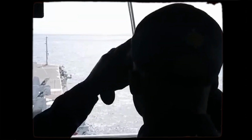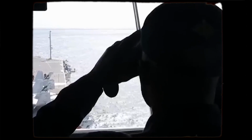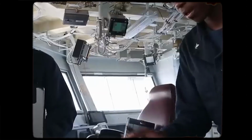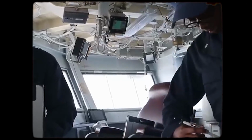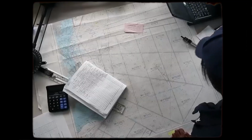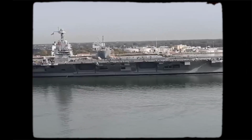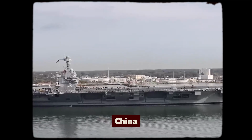By subjecting the carrier to explosive blasts, the Navy aimed to validate its ability to endure harsh combat conditions, thereby bolstering confidence in its capabilities. Moreover, these trials were not just about testing a vessel. They also symbolized the broader message of U.S. military prowess and deterrence against potential adversaries like China.